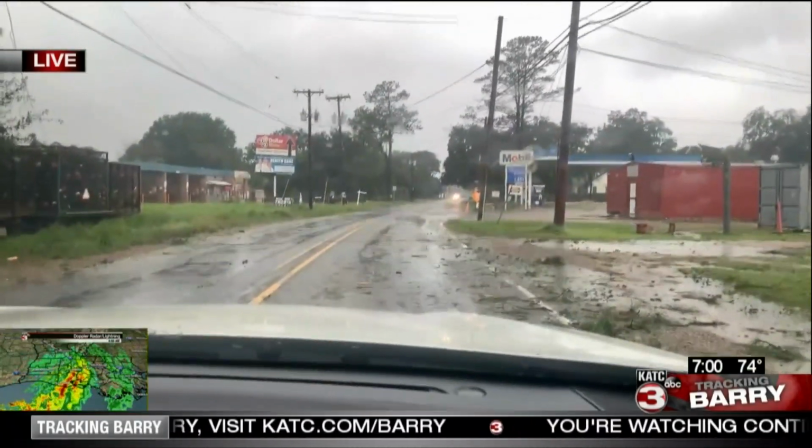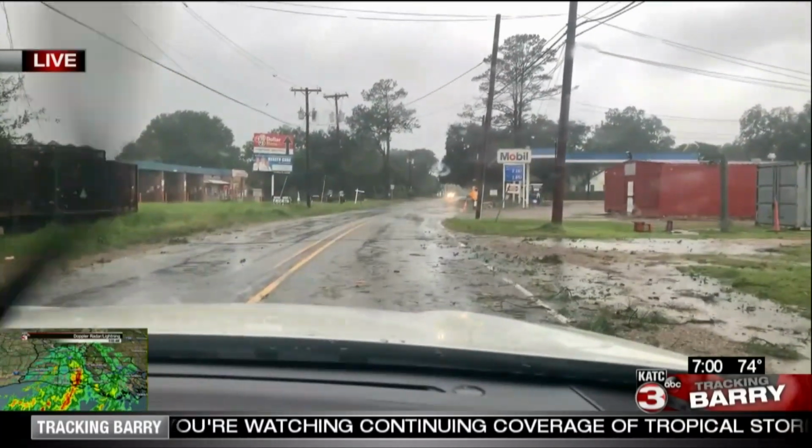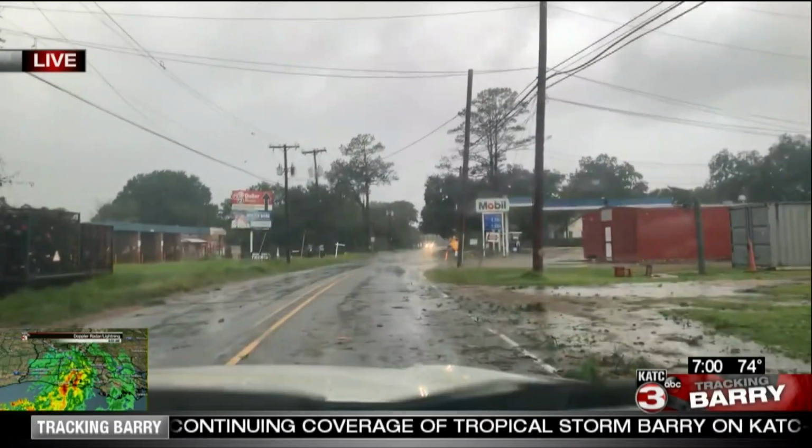And this is the kind of thing that officials have been warning about, these downed power lines, for everybody to be careful of. We are going to continue to survey the damage here in St. Martin Parish. If we find anything else out here, we will get right back on and let you know. For now, we're live in St. Martin Parish. Jason Lamb, KATC TV3.